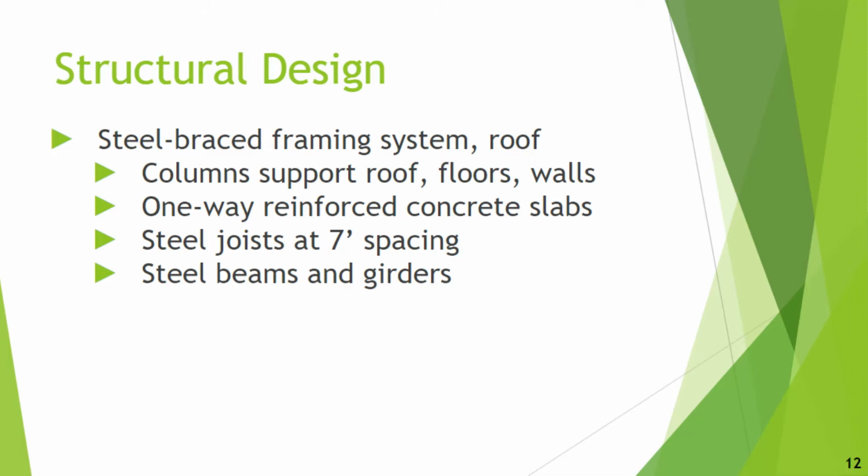For the structural design component of this project, a steel-braced framing system was chosen. The columns and beams were designed to support the roof, floors, mezzanine, and walls. One-way slabs were used to support floor loadings for the second floor and mezzanine. The slabs were designed to support heavy equipment loading.